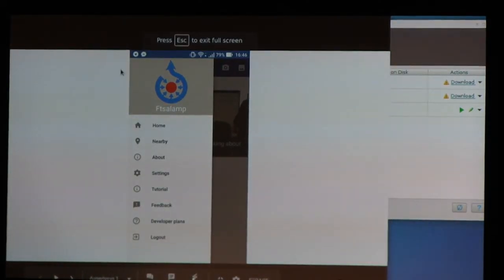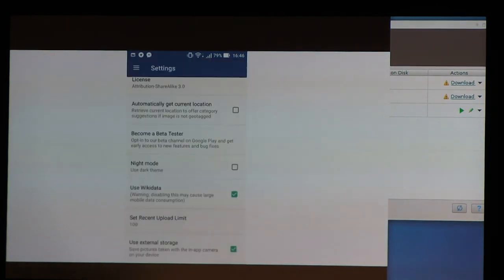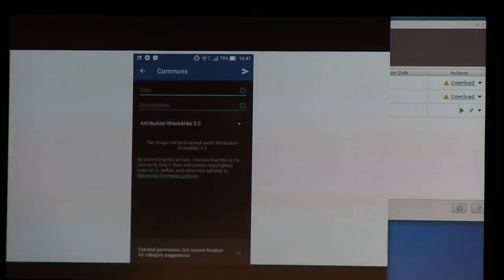Right now, when a user takes a photo inside the Commons app and the upload fails for some reason, the photo that the user took would be forever lost. So what I did was add an option in the settings for the user to use external storage, saving photos on the phone's memory when taking them from inside the app. So when the user reaches the screen, the photo is already saved on the internal storage space. And if the upload failed, the user could try again, or they might like to use the picture for some other reason.